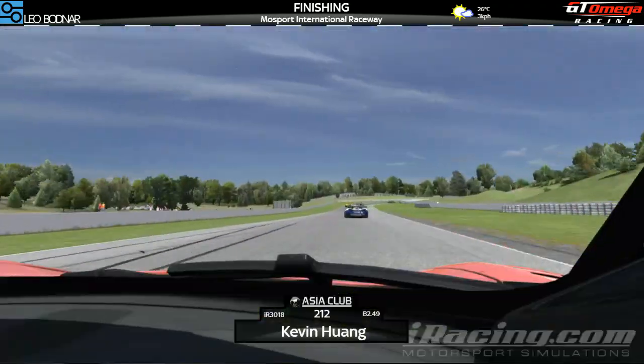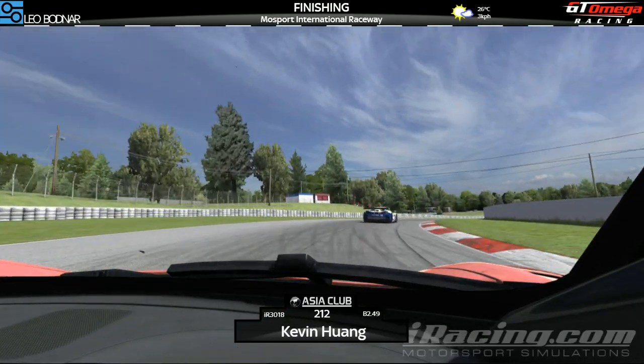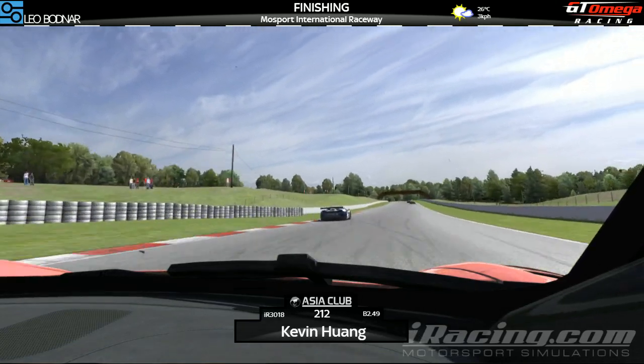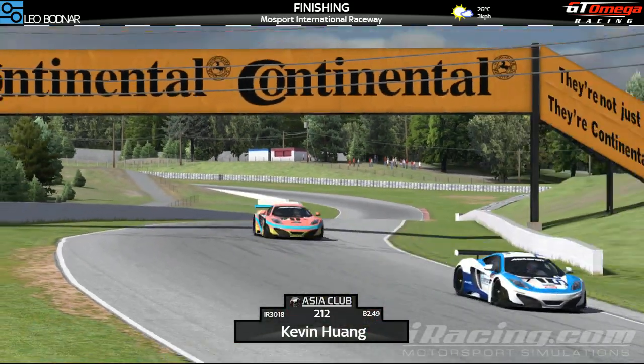Yeah, I think lots of people are getting caught up in similar incidents, like you said there. Cars spinning in front, bouncing back. It seemed to be the bulk of certainly the middle part of the race, unfortunately. But yeah, well done, getting to the finish. What was that? Sorry, what were you going to say?